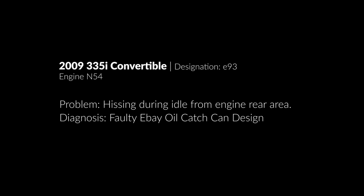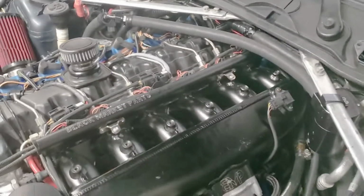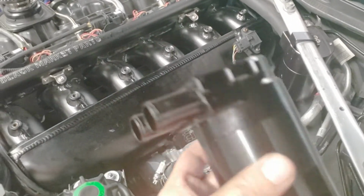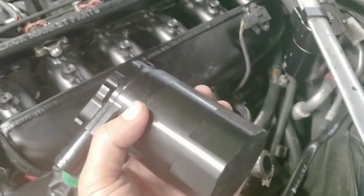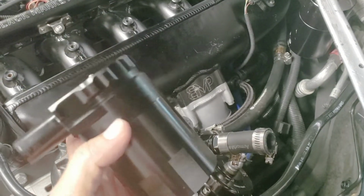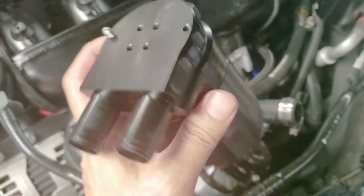Good afternoon. This is an N54 2009 335i E93 convertible, and I've been trying to diagnose a hissing sound, and it turns out that it came from the catch can. This catch can is a cheap one, about 25 or 27 bucks from eBay. Notice the bottom, because they all look very similar to the BMS. This one doesn't have any writing on it.